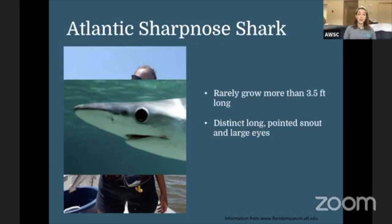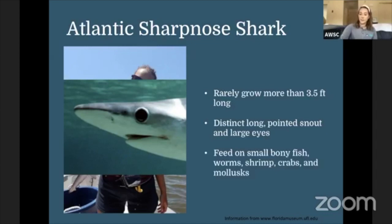They have these larger eyes that help them see in the environments where they like to swim. So the Atlantic Sharpnose can be found in estuarine areas and areas where there's a lot of ocean turnover, where visibility maybe won't be as great. So they have those larger eyes to help them see in the environment where they swim. And these sharks will also feed on small bony fish, worms, shrimp, crabs, and mollusks.